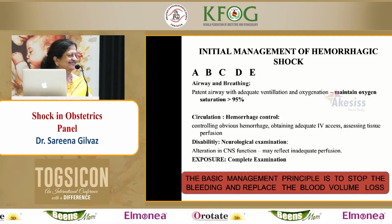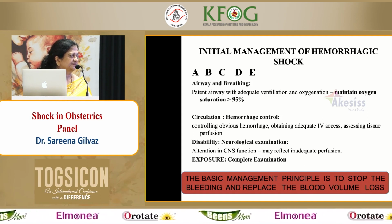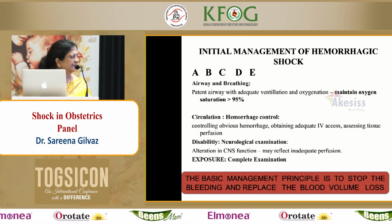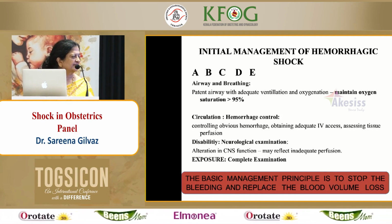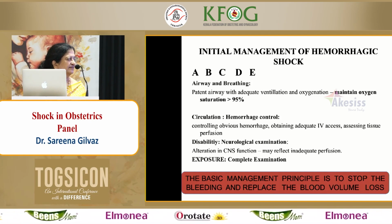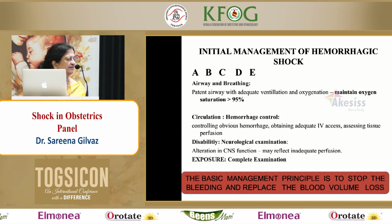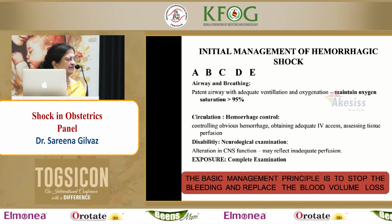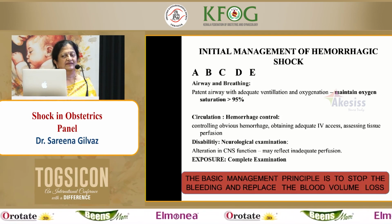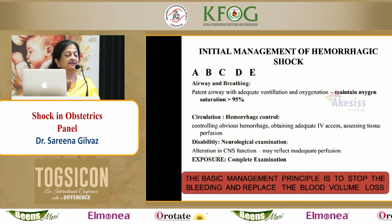So ensure good oxygen delivery by airway and breathing, so you're controlling the ventilation, giving a high amount of FiO2, and maintaining what we call PF ratios of at least 350 millimeters of mercury and above, so that the perfusion at the cellular level, at the organ level, is better, and you can minimize or reverse the organ dysfunction that happens because of hypoxia. That is one thing. So C is circulation. Circulation again is 2 wide bore cannulas, ensuring adequate filling of the intravascular compartment, and to arrest the bleeding, that is, arrest the source.